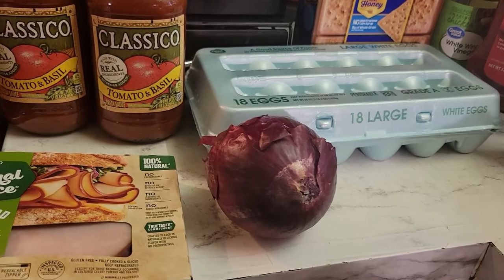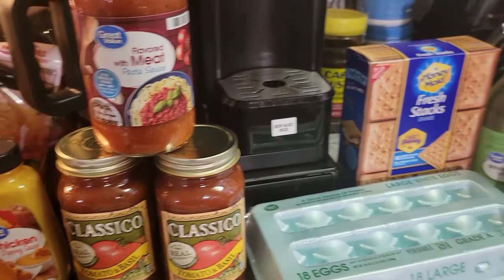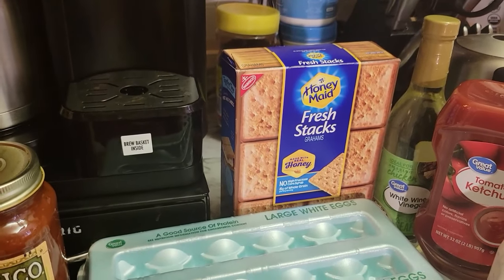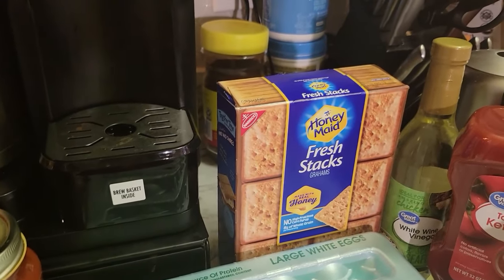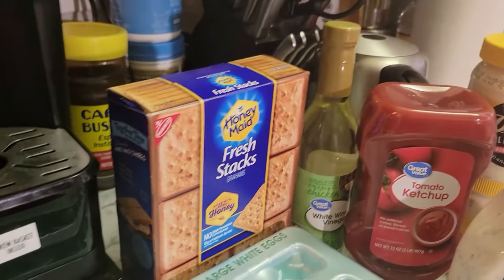One onion that I slice up to go with the peppers, and we can use it on salad and, you know, for snacking as well. I eat onions for snacks too. I like onions. We have honey buns to put in hubby's lunch.